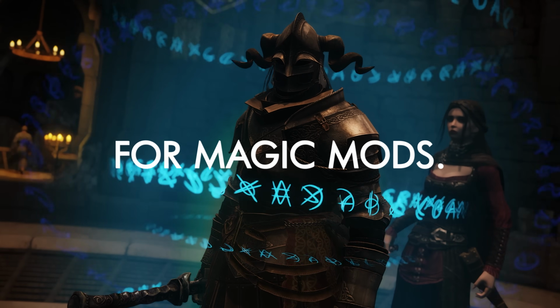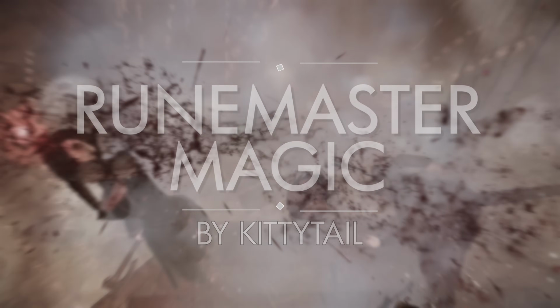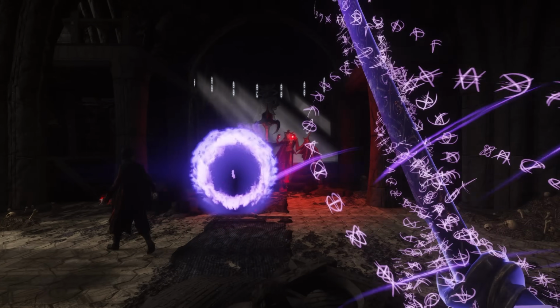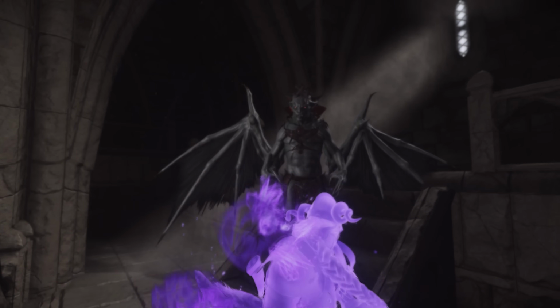And lastly, for magic mods, for those who love enchanting but wish it had more active gameplay, Runemaster Magic is a dream come true. This mod adds 8 powerful rune spells that temporarily enchant your weapon or even transfer buffs to allies. Each rune has stunning visuals and sound effects, making battles feel more cinematic. Anyways, I'll let you be the judge.